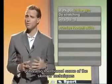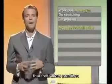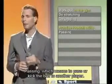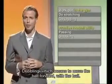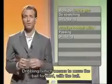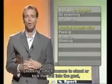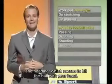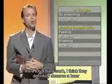John also mentions some of the skills or techniques that footballers practice. Passing, which means to pass or kick the ball to another player. Dribbling, which means to move the ball forward with the ball. Shooting, which means to shoot or kick the ball into the goal. And heading, which means to hit the ball with your head. It's a lot of hard work.